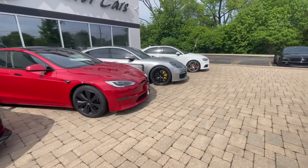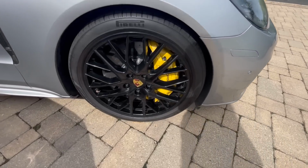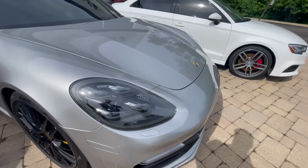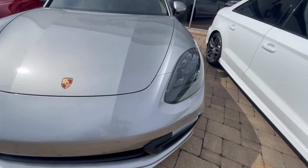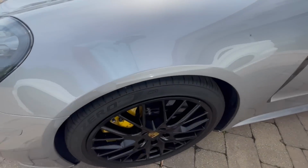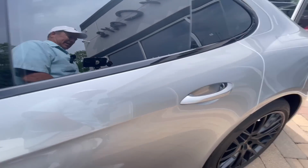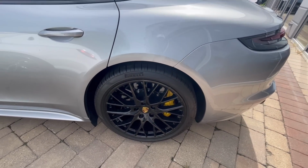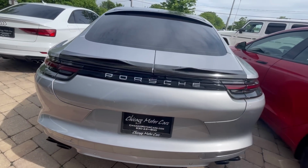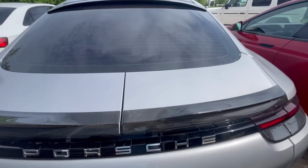Tesla everywhere, but I'm focusing on the Panamera. Look at the size of those. Look at that. That is huge. Beautiful Porsche Panamera. Look at the headlights. Love it, love it, love it. I like the gray, I love the black wheels, and I really like the yellow. Usually I don't like it when the calipers stick out like that. This is a 2018 Porsche Panamera. Look at this. Beautiful. And I guess this opens separately. I don't even know how this works.